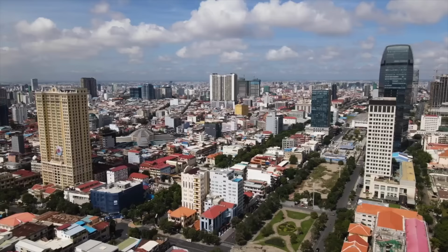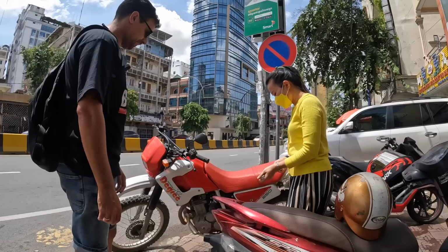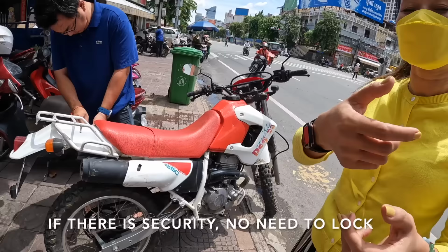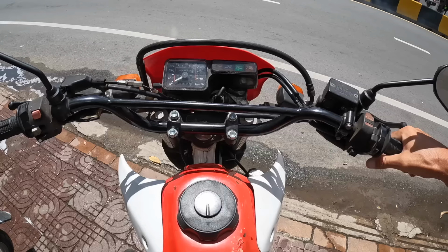Let's rent the motorbike in Cambodia. Oh, nice. Just a coffee shop or something, you just lock it to be safe. Yeah. If they have the security guard there to lock, it's okay. Better. Yeah, you just get the ticket from them. Yeah. That one is more secure.